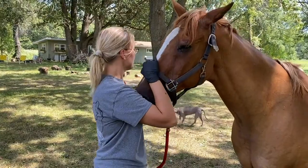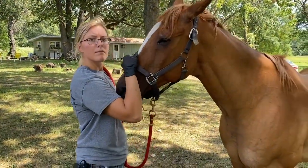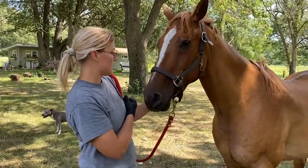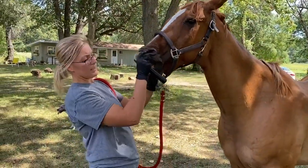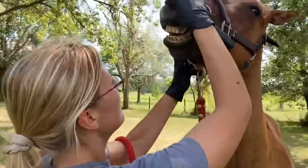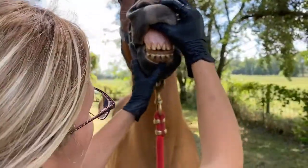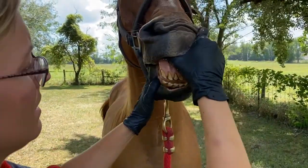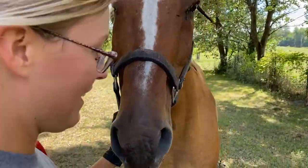Okay, so that range of motion was related to something in his front teeth? It can be both. Sometimes it's the front, sometimes it's the back. I always clean up the incisors just to make sure there are no little rims restricting anything. But he's got a good length. He's not super long in the tooth like a lot of older horses. Of course not.